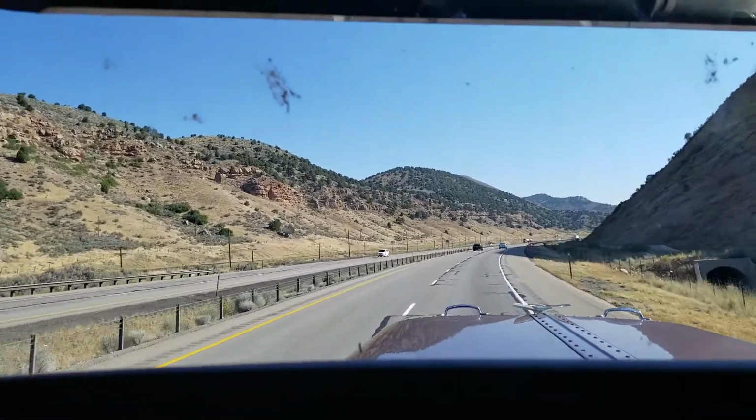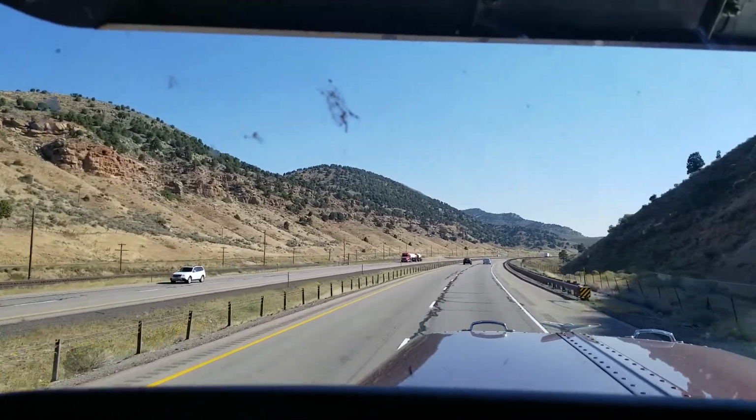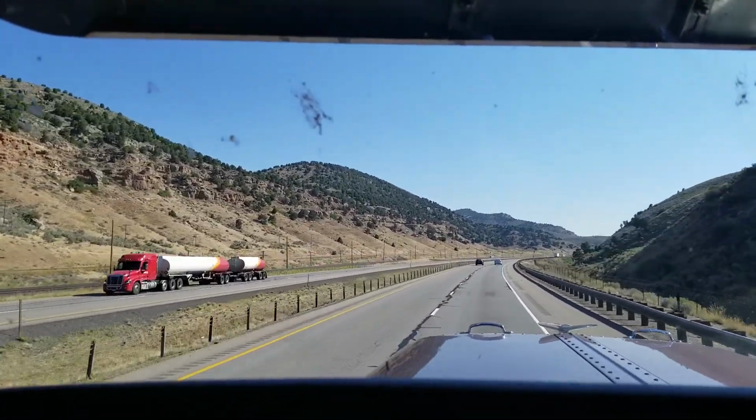Sorry about the big bug splat. It didn't wash the window this morning. I still had half a tank of fuel, so I didn't need to fuel up.